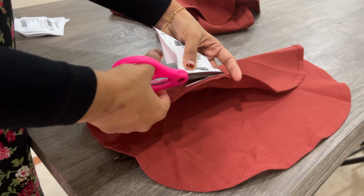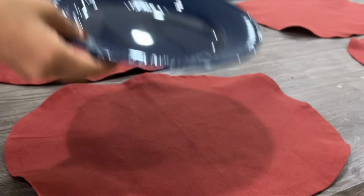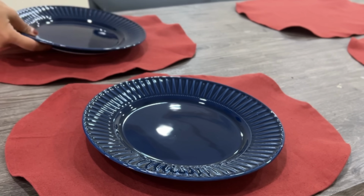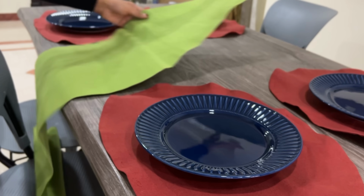I normally buy those rectangular placemats. This time went for an oval shape. Not very happy with the shape though, as it isn't completely resting on the table. The rim is wavy. I don't know if it is meant to be so.